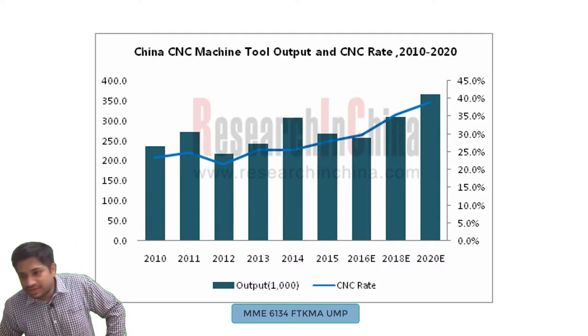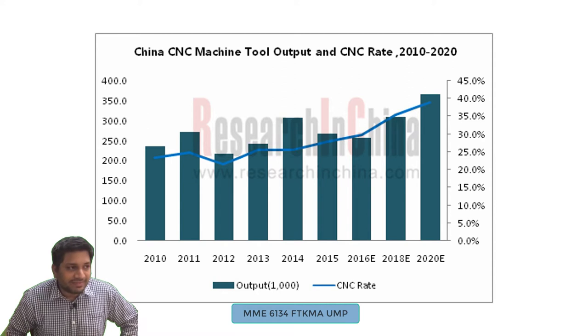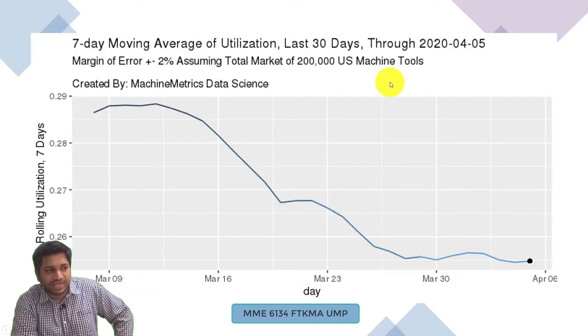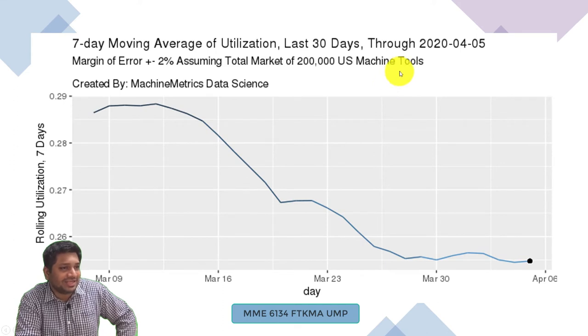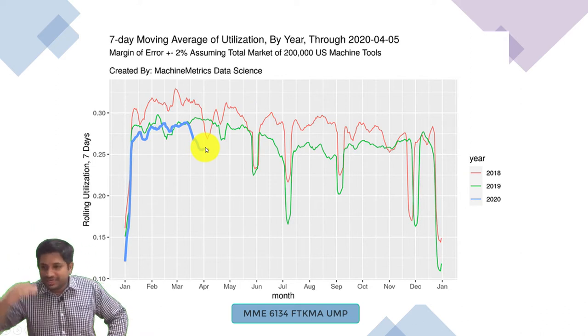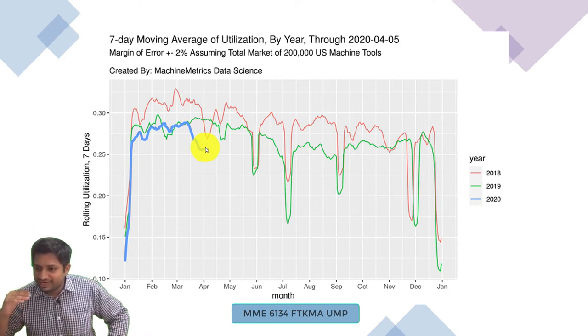Next, we move on to 2010 to 2020 machine tool output. As you can see, the output was increasing from 2010 to 2020. However, post-COVID, what happened in the United States in the last 30 days, in April 2020, was that the total utilization of CNC technology decreased. Similarly, the 70 moving average for the US shows a significant decrease in CNC systems in 2020. The bigger the decrease, the more chance that after the recovery it will increase.